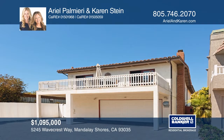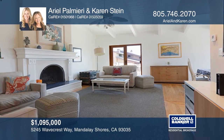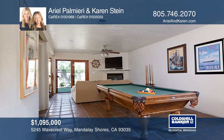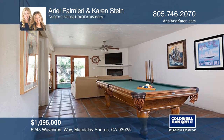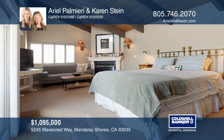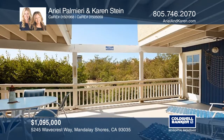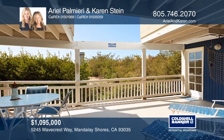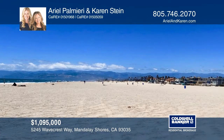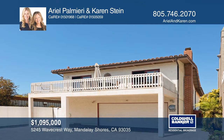This spacious Mandalay Shores beach home features an indoor-outdoor lifestyle ideal for enjoying ocean breezes, dining al fresco, and entertaining. There are 4 bedrooms, a game room, 3 fireplaces, a private backyard, and 2 large decks. The second floor master features a fireplace and vaulted ceilings. The home is located only a half block to the beach. Ready to take the next step in obtaining your future home? Contact Ariel Palmieri and Karen Stein.